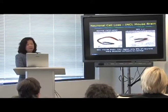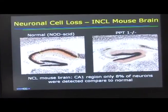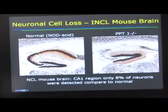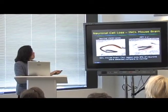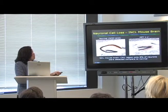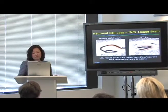So in the animal model of the infantile form of the disease, if you look at the hippocampal area, it's a nice area to do some quantitative analysis of the number of neurons. On your left, you see the same area of a normal mouse, the non-skin mouse brain. And you can actually count the number of neurons in this particular section of the brain. So when you count the number of neurons in this part of the brain and you compare it to the knockout mouse, which lacks the enzyme for the infantile form, you see that only 8% of the neurons that should be present in this area remain at this point in time. So it's significant neuronal loss.